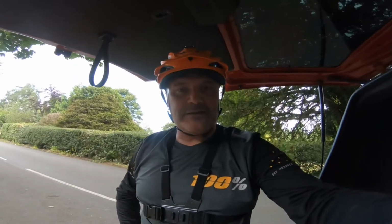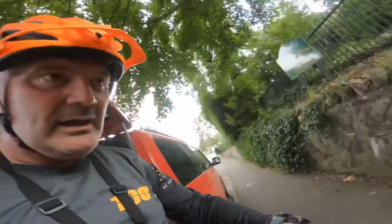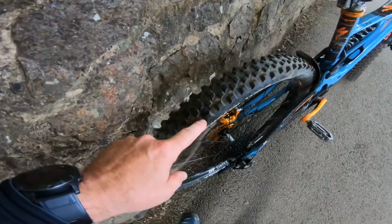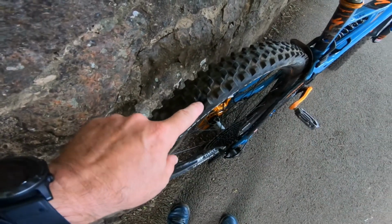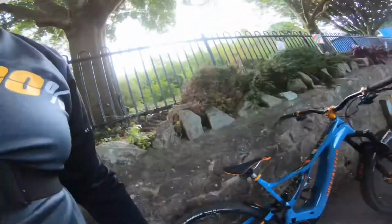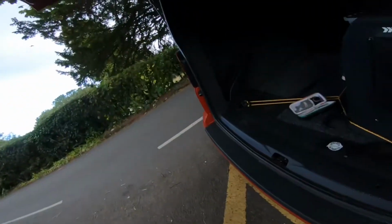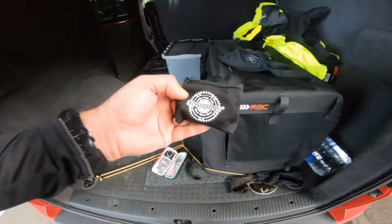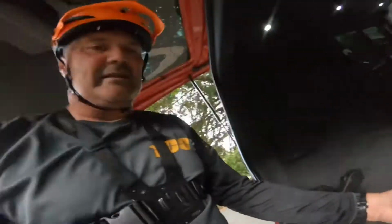So I managed to nurse it back to the van, and we've done a repair just here. If you can see that, it's just too big to seal with the liquid, which is a shame, but good old Dynaplug did a fantastic job of sealing it. I'm going to just hit it with a bit of gas now, and the canister will do its job, and we'll get back out on the trail for a little bit.